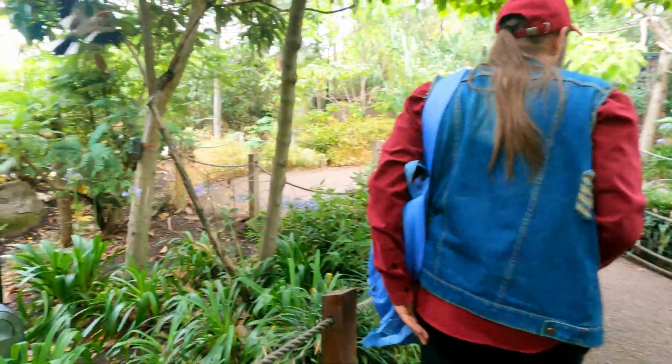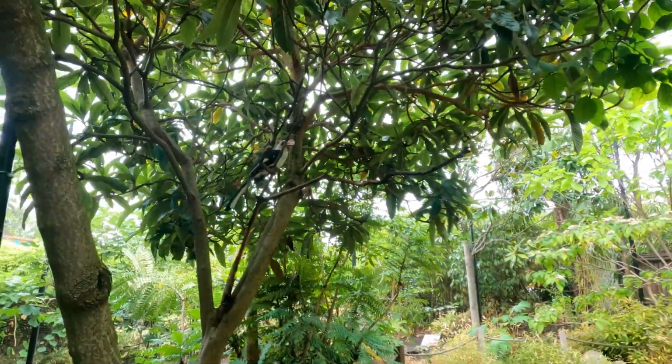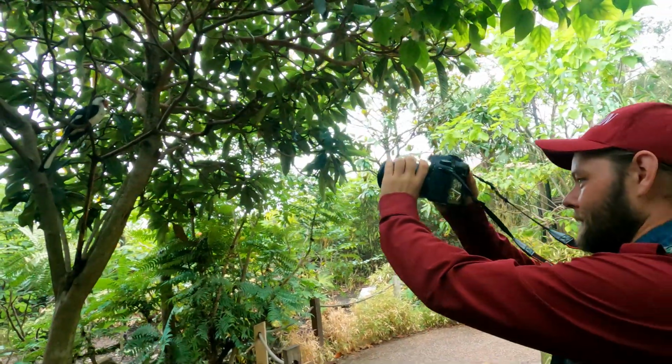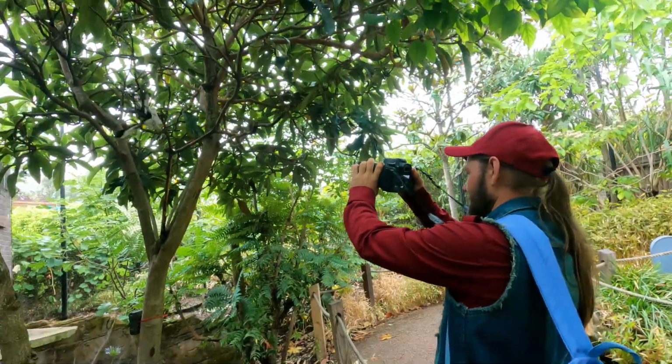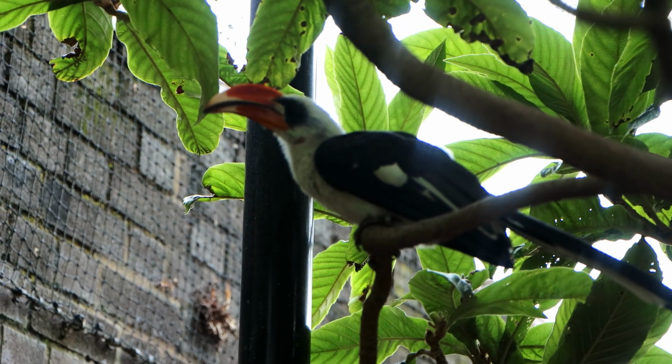So there's quite a few bird ones. Look. Oh, look at that. It's what Zazu is, isn't it? A hornbill? Zazu. Yeah, hornbill, yeah. Zazu. Oh, that one's not too bad. It's got to be some more.